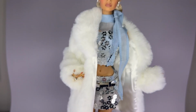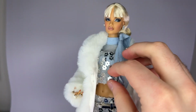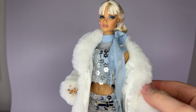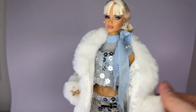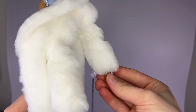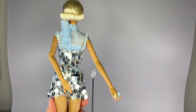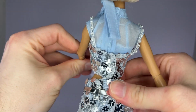And the last thing I struggled with on this doll was this top right here. Getting it on was so difficult. I almost lost it getting this coat on. Actually, not the coat, the top. Let me take this off real quick. I wonder if her rings will stay on. Okay, they did, nice.